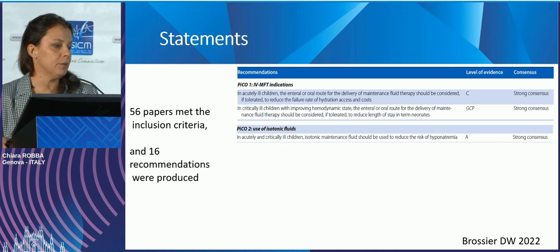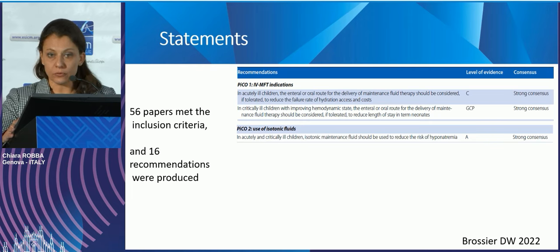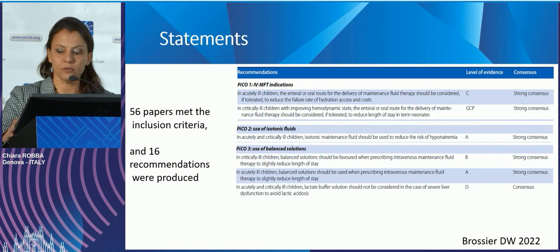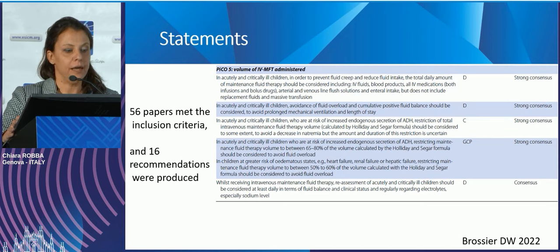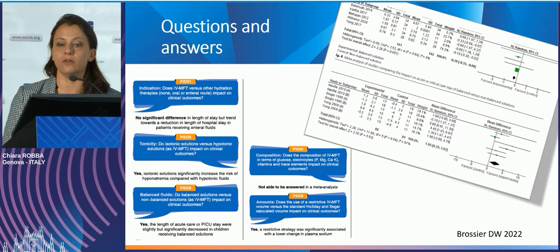If you look at this paper, 56 papers at the end met the inclusion criteria, and 16 recommendations were produced. Of course, we don't have the time to go into the details of all of them. We had 2 statements for PICO 1, 1 statement for PICO 2, 3 for PICO 3, 5 for PICO 4, and 5 for PICO 5. And these are the key messages of the consensus and of the findings from this paper.